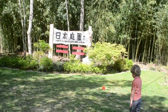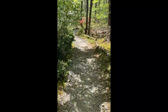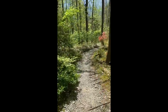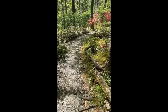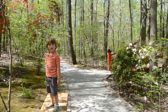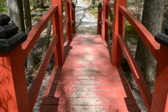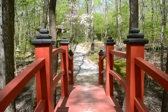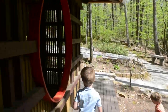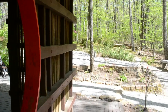One of the neat points about this park is it has a Japanese garden, and they have all kinds of really neat azaleas. They have what's called a native azalea and the other ones, and all kinds of flowers, and they even have a little building that was built that represents a Japanese building. It would make really nice pictures, especially for wedding pictures, bridal pictures. So that was very, very neat.